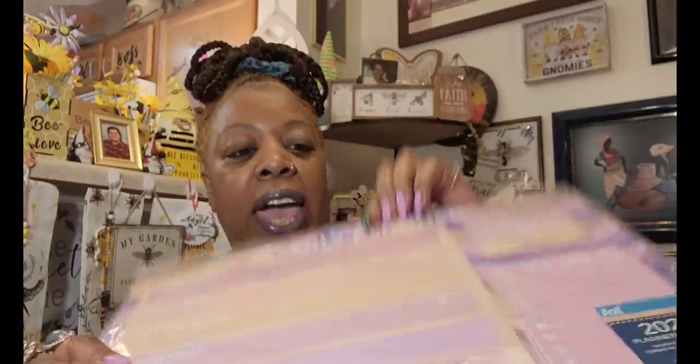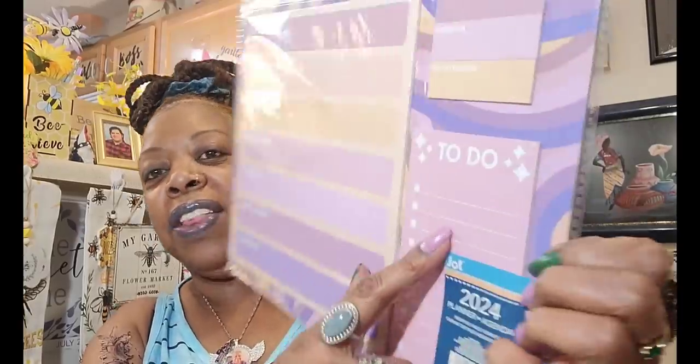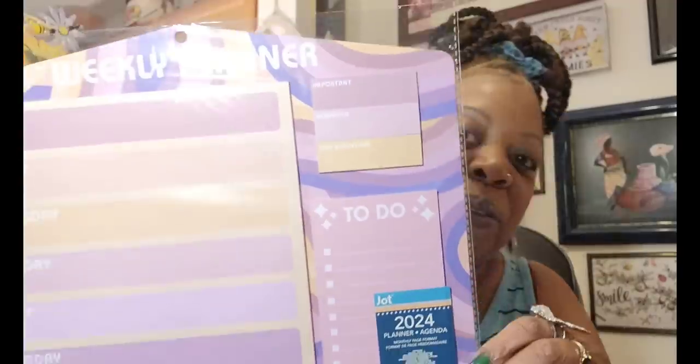So it looks like this. It has the little hanger. Well, it was supposed to have a little hanger, but it has the hole here where you can hang it on the wall. It's just white on the back, but it says weekly planner. Then it says Monday through Sunday. Then it says important reminder, pay attention, and the to-do list.